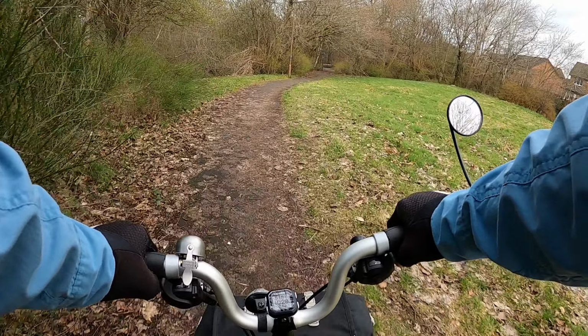As we approach the end of the path, as it is signposted and appears on maps, we're coming down to Charlesfield Lane, which, as I say, is the line of the Folly Burn path.